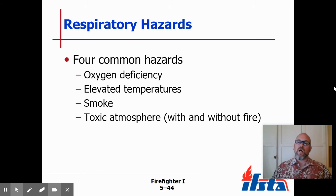Four common hazards: oxygen deficiency, elevated temperatures, smoke, and toxic atmosphere, with or without fire. So it doesn't have to be just fire related. To wear that SCBA to protect you, it could be chemicals that are in there as well, outside of fire, just chemical releases. Smoke is obvious. We all know that's why we're wearing SCBA, because smoke has cancerous materials in it, and it affects your breathing. Elevated temperatures can hurt you pretty badly. You'll find out here in a little bit. And oxygen deficiency, areas where we are actually lacking in oxygen, will be necessary for us to have some sort of breathing protection.